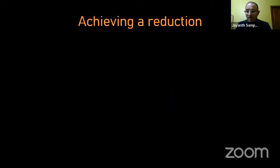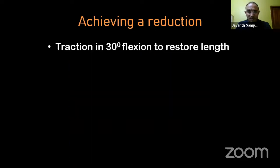These are just small little tips that experienced surgeons use. I think Dr. Skaggs was the one who formalized the reduction sequence, in which you first apply traction in 30 degrees of flexion to restore length. That is seen by restoration of the olecranon fossa. And then you correct translation, either medial or lateral.